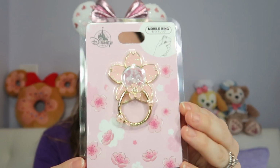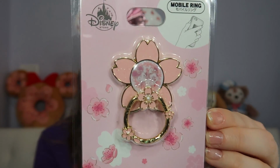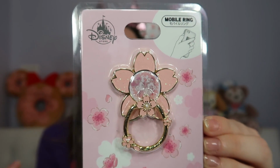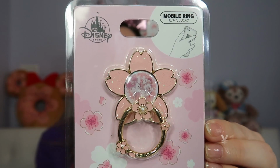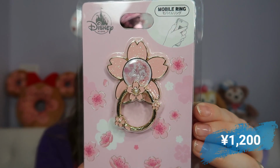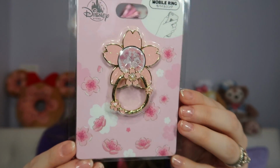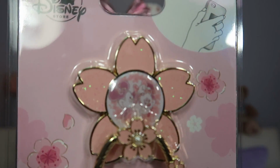Now they do have really cute purse charms. Actually, no, this one's a phone charm, excuse me. So this one's a phone charm for the back, so you can hold your phone, you know. I just thought that was really pretty. Currently I have a pop socket one on, but if that one eventually falls off, I'm gonna put this one on. It was about 1,200 yen, so $12 US. And here's a look at the detail.